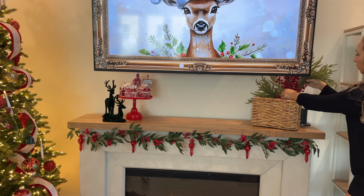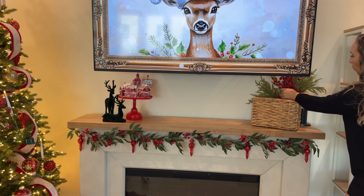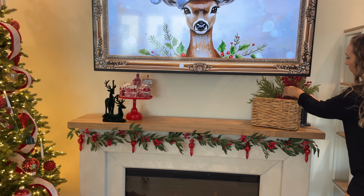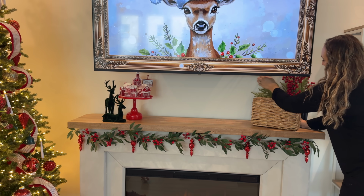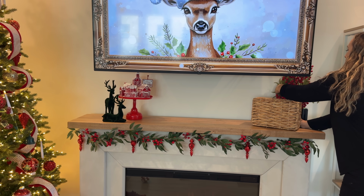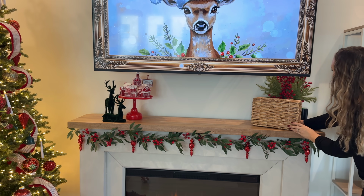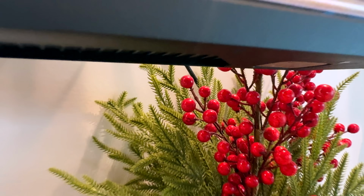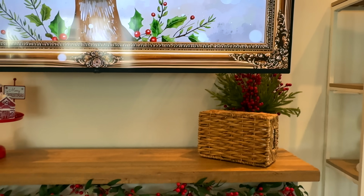And so these actually, I think they're from Michael's or Hobby Lobby. I can't remember now, I've had them for a few years, but they had a very long stem. So I just folded this all up and we're gonna see if we can style them with some of these branches. I think they're like fir or cedar and they are from Amazon. And we'll just see if we can style them in the back there and hopefully make it look more intentional and hide the gaming stuff.